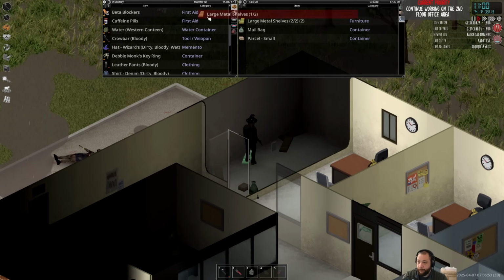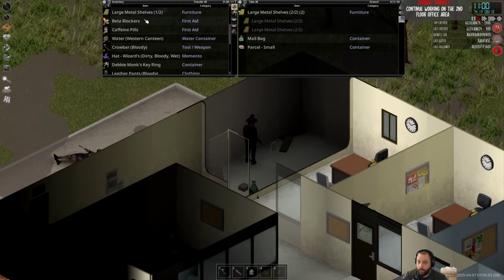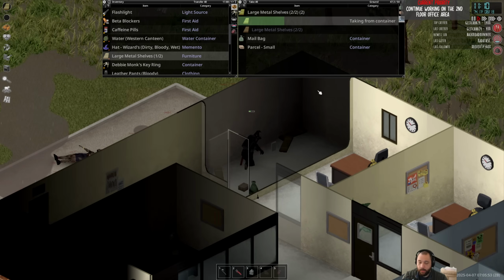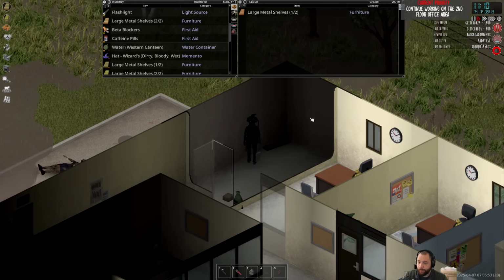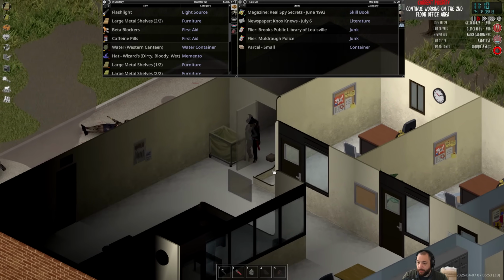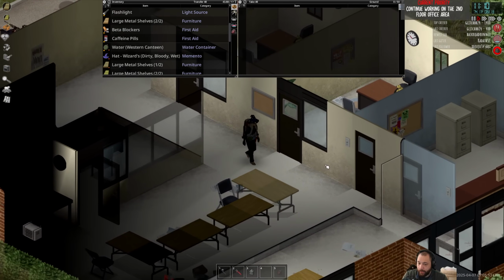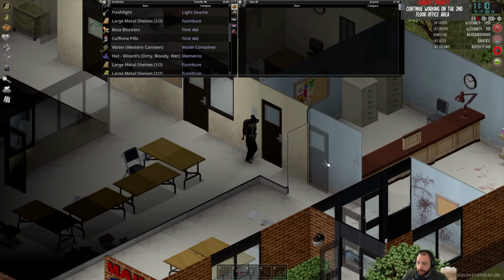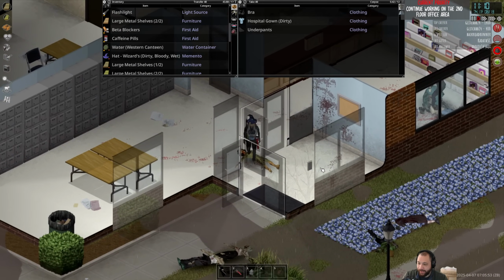Okay. Primary. Secondary. The reason I'm not going for the lamp, if you're wondering, is I don't even have furniture to put it on. So it'd be like a lamp on the floor, which is a little weird.